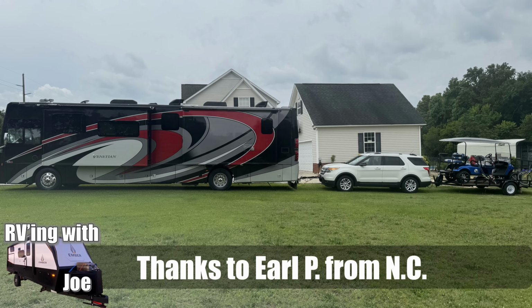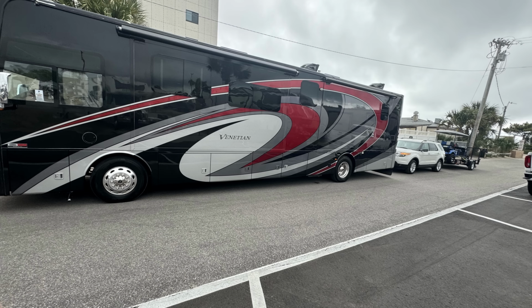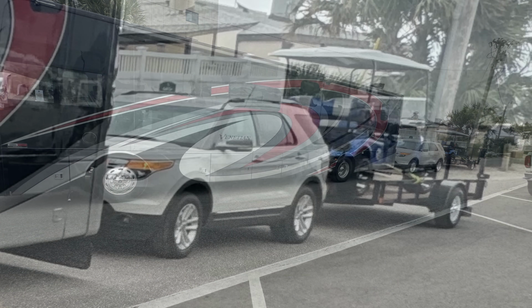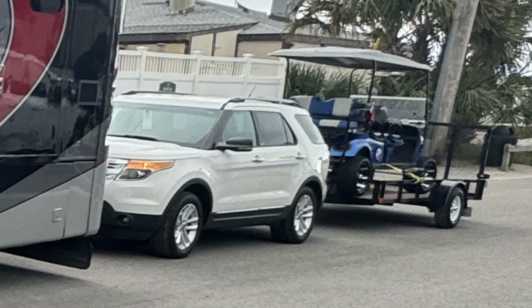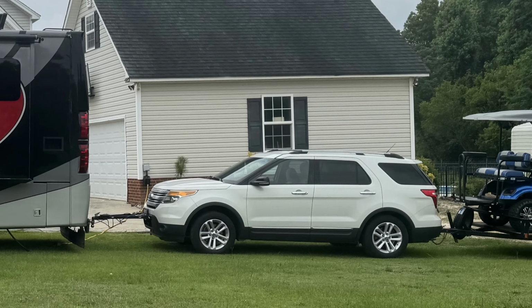We've got this from Earl P. in North Carolina. They sent us this rig of theirs. It's quite a long rig, although this person said they're a Ford person. They couldn't find a Class A with a Ford engine, so they had to go with a Cummins diesel. But it looks like they're towing a Ford, and then they've got this cool golf cart. This thing is a beast going down the road. My gosh, I wouldn't want to have to do a roundabout with this. Thanks for sending it our way, and be careful out there with that big rig.